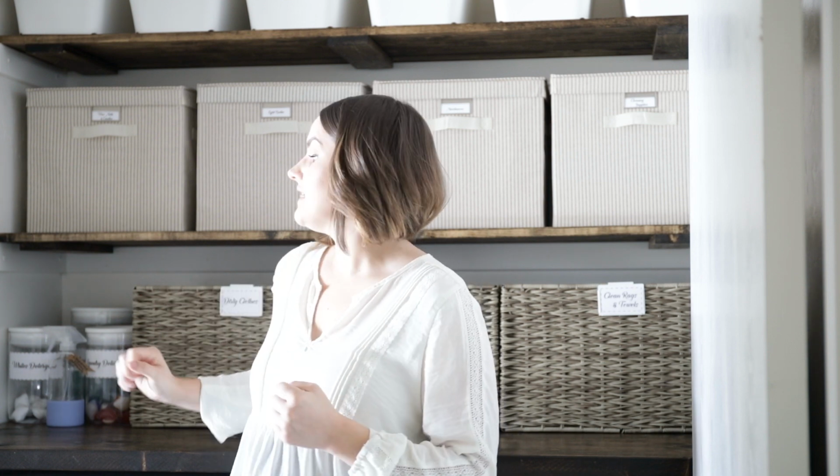I blog at themountainviewcottage.net. Today I'm super excited to be taking you behind the scenes on a brand new room makeover. This is a room in my house that I have hated for all 5 years that we have lived in this house, and it is my laundry room. Now, don't get me wrong, I actually don't hate doing laundry, but doing it in this space has made me hate it for the last 5 years.